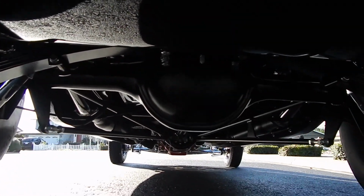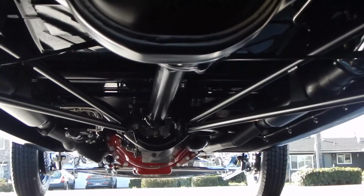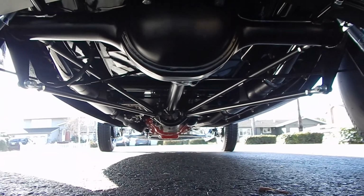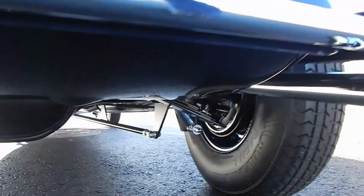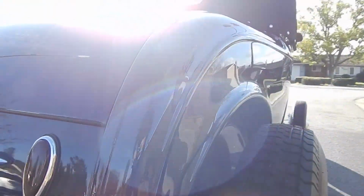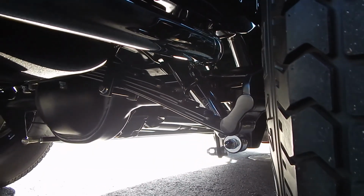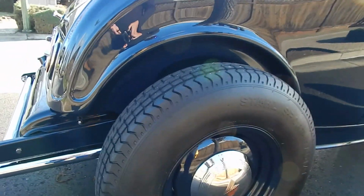Stock style fuel tank. We'll kind of zoom up here so you can get a feel of the undercarriage. Very nice. This is the hardest part of doing these videos. I'm leaning over, so if you catch me breathing, I'm leaning right over the camera. Again, chrome gas shocks in the rear. It does have a stabilizer bar in the rear. Car only has 700 miles on it.